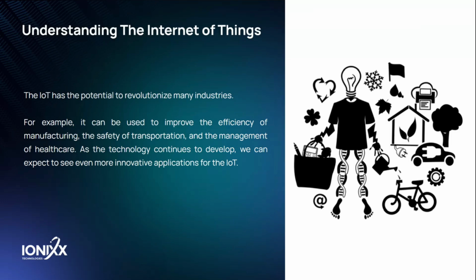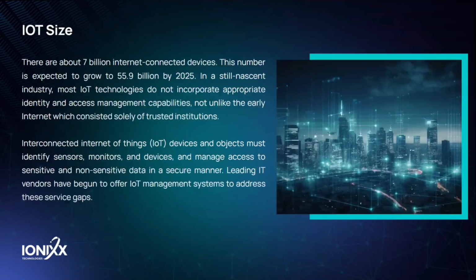The diagram on the right has a person, and you can see that their house is hooked up. They have a printer, they have a car, they have a bike, they have different things. Then there's the real world outside, which has regular weather conditions, and that's not IoT, clearly.